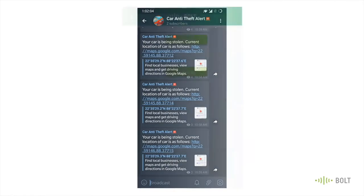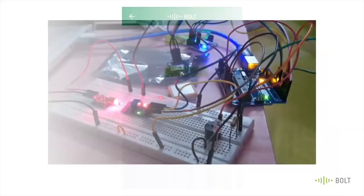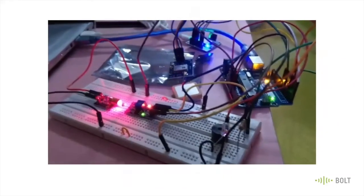Okay, next. When you are done with the process, just click on disable. The LED will be disabled and the buzzer will stop, as well as stolen will be set to 0. So when stolen is set to 0, that means your car is safe now. Okay, so when you don't need it, just disable the system. Your car is safe now. Okay, so this is a working video of this.